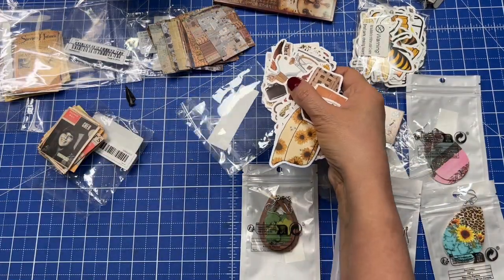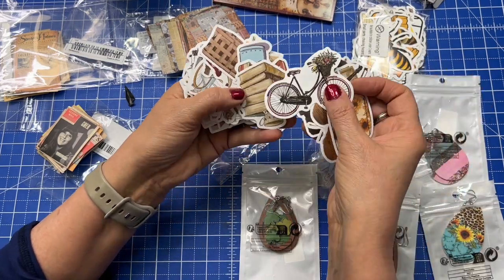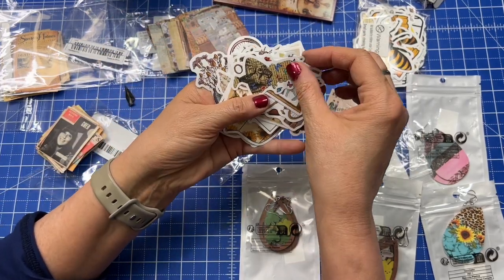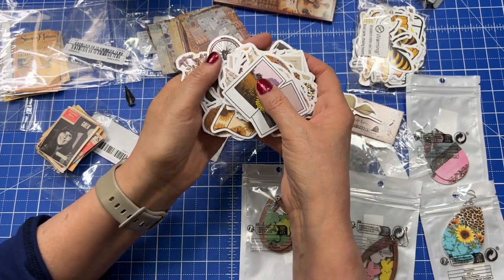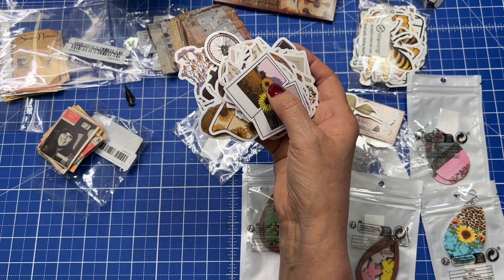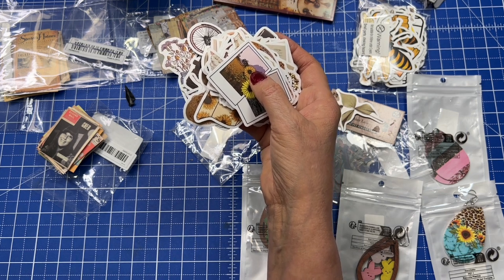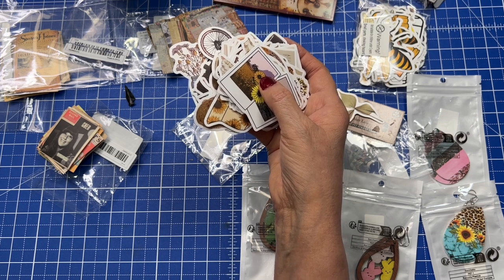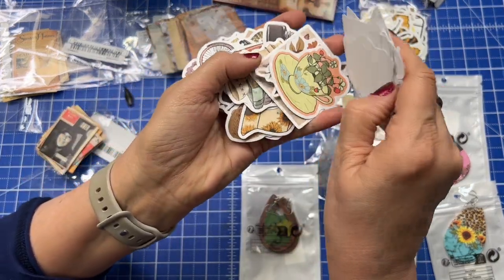These are some more stickers for spring and everything. They're really cute. Flowers, baskets, bicycles, butterflies, your key. And these are your, let's see, which stickers are these? These are your, sorry, I thought I had looked everything up and don't have it on my sheet, so not sure, but these are really, really cute.